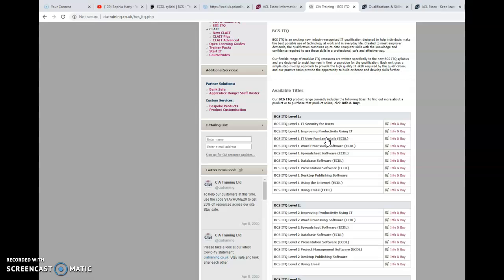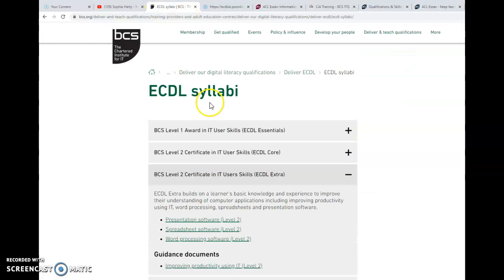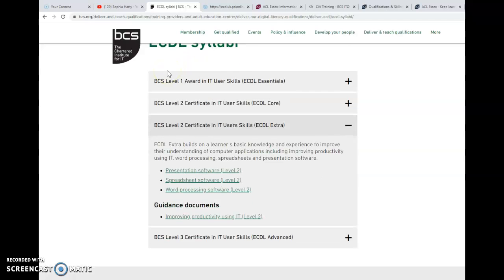Once you complete the award or the Level 2 certificate, you then gain a certificate from BCS. They're the people that accredit your qualification. It's not graded, so regardless of whether you achieve 100% on an exam or 76% or 94, you're just given an overall pass.